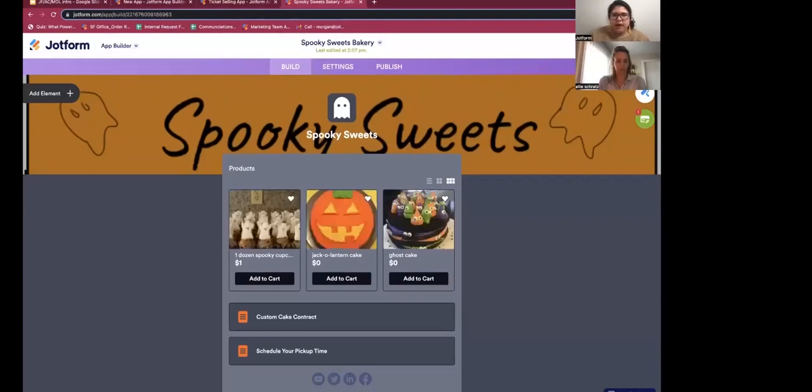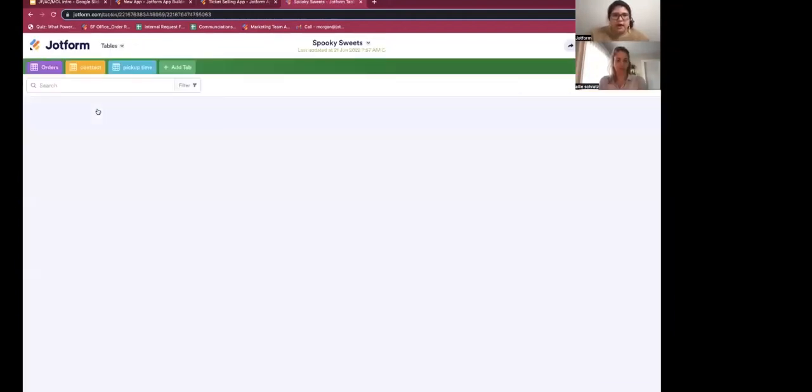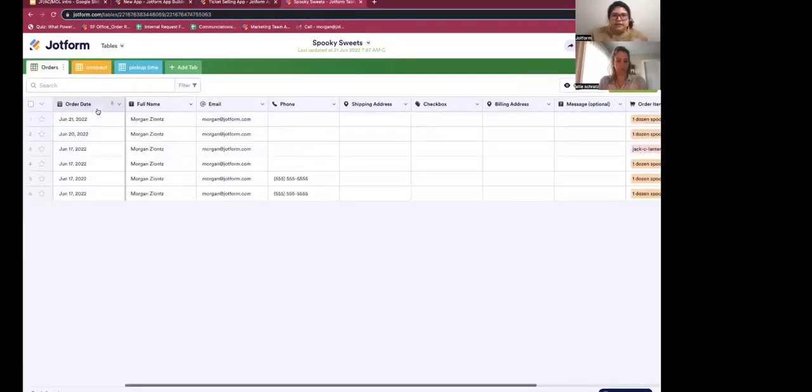One last thing I want to point out are the tables and data that Ali mentioned in her intro. We can navigate from the app builder here. So I'm back on my view as the builder, not the customer's view. We can navigate to tables from here. Tables pulls in all of the data that you're collecting in your store. So again, we'll give that just a second to load. And now we see the table for all of the orders that I've collected.